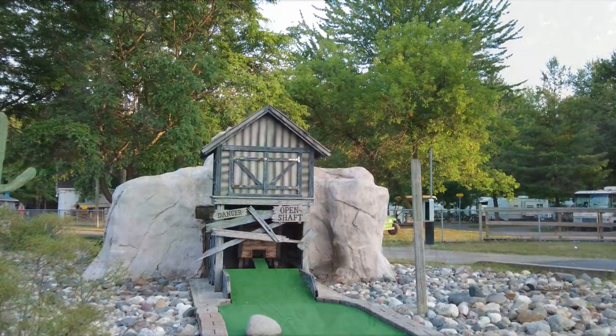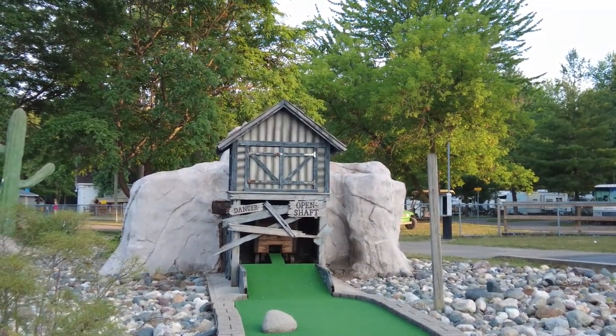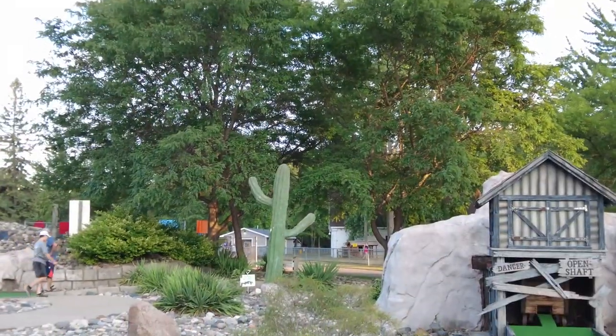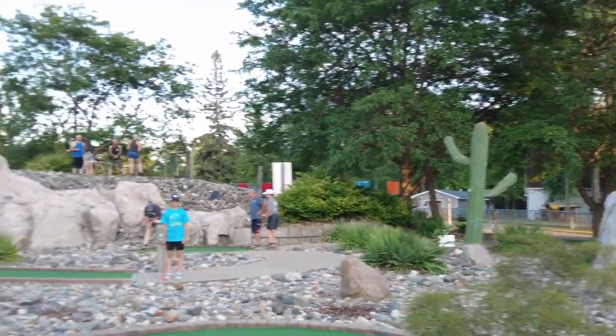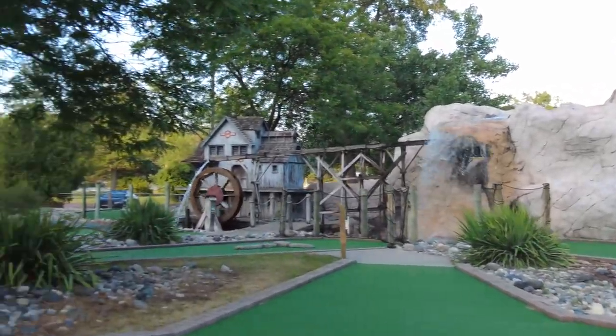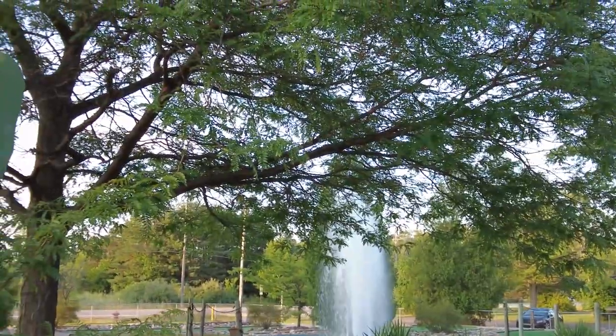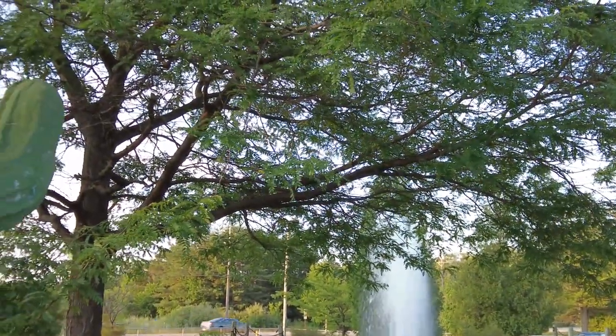All right, guys, well, the time has come, and now it is time to do a little mini golf. As you guys can see, this is a pretty cool course. This is the 18th hole, and it is a mine shaft. There's some cactuses off in the background, waterfalls. There's a water wheel back over there, and a big fountain over that way. This is gonna be a fun time golfing today.